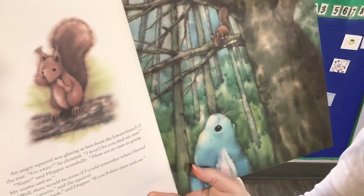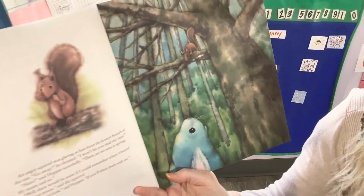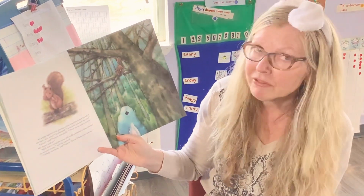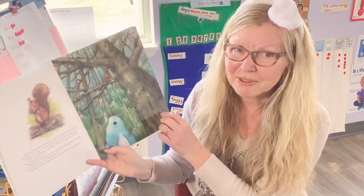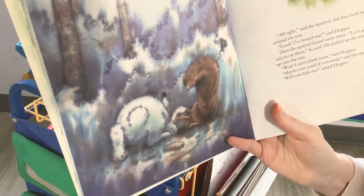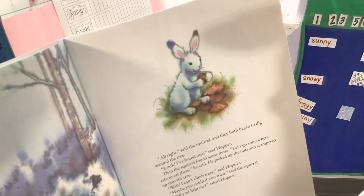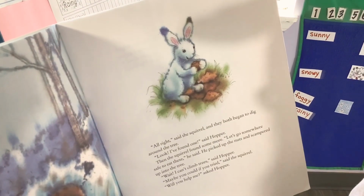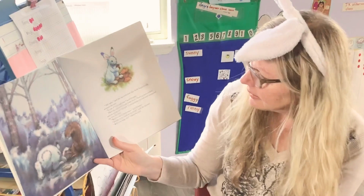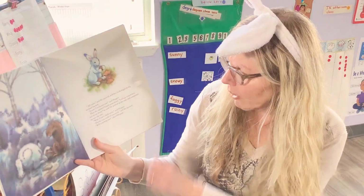Nuts, said Hopper scornfully. There are no nuts in the spring. My mama said so. Well, there would be some if I could remember where I buried my winter stores, said the squirrel. I'll help you look, said Hopper, if you share them with me. Oh, he's very good at cooperating. All right, said the squirrel, and they both began to dig around the tree. Look, I found one, said Hopper. Then the squirrel found some more. Let's go somewhere safe to eat these, he said. He picked up the nuts and scampered up into the tree. Wait, I can't climb trees, said Hopper. Maybe you could if you tried, said the squirrel. Will you help me? Asked Hopper.